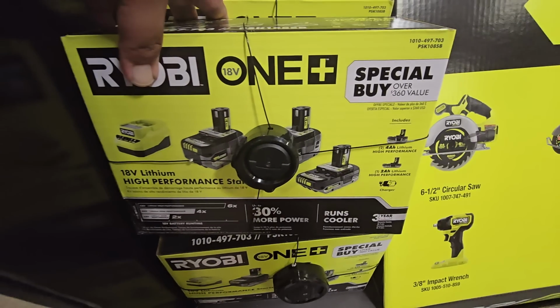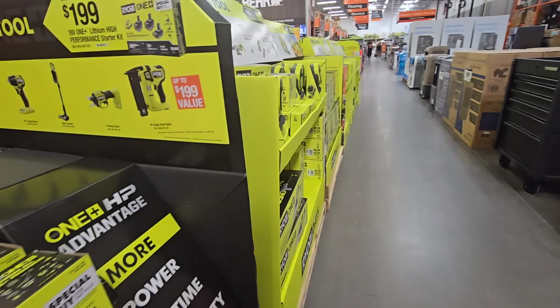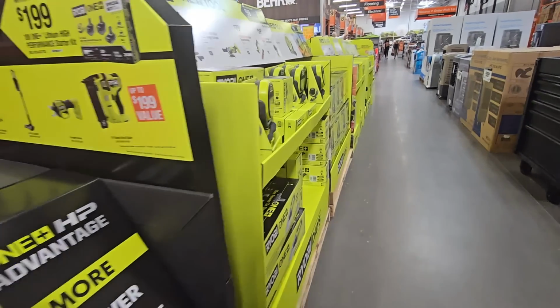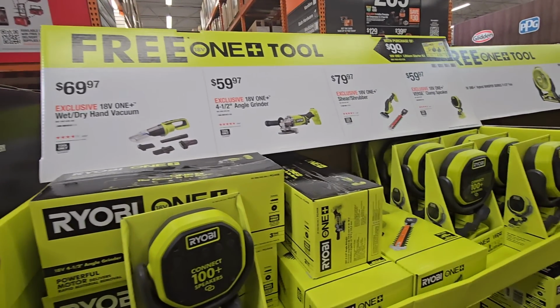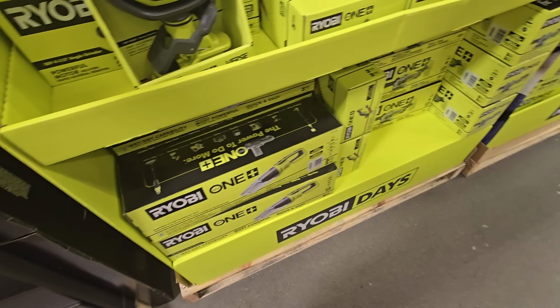And that is the tool or the starter kit you have to buy. And then yes, that nailer is included with that kit, so definitely move on to that nailer. That is a really great value on that one. So these are all the tools that are available with the cheaper kit.